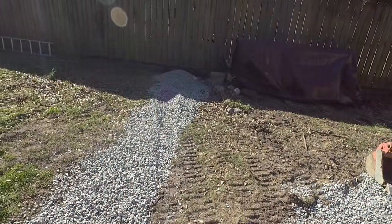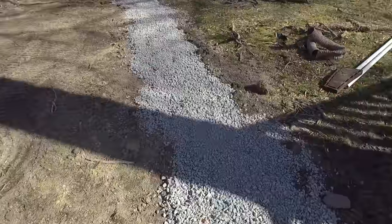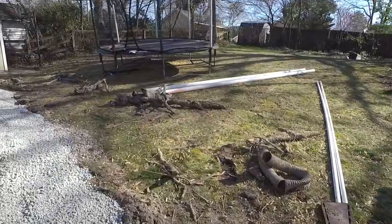We are back on this job. And it is day three and we're going to be finishing up today. So we've got a little bit more to do, a tiny bit more gravel, spreading gravel. Got a bunch of stuff to clean up.